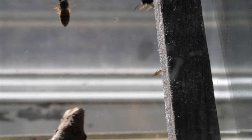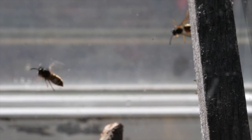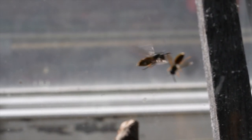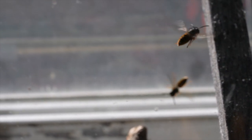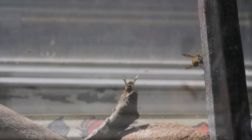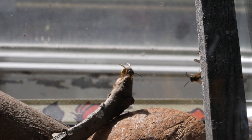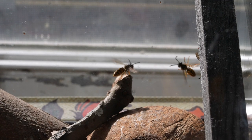It looks really at normal speed like they're just bouncing all over the cage, but if you watch, their head movements direct their flight. So they'll look, they'll see, they'll assess, and then they'll fly toward a particular space. And you can really see that when it's slowed down, how their heads move and direct their travel.